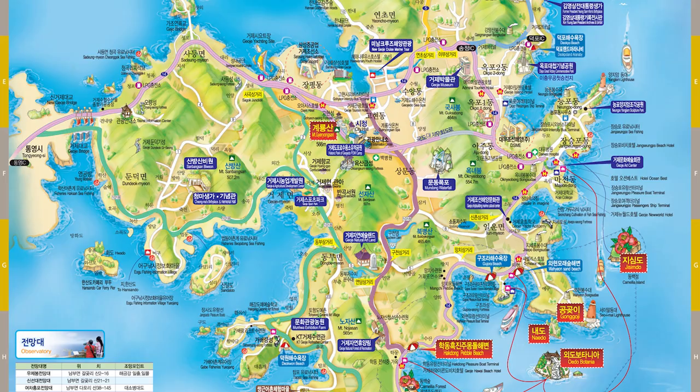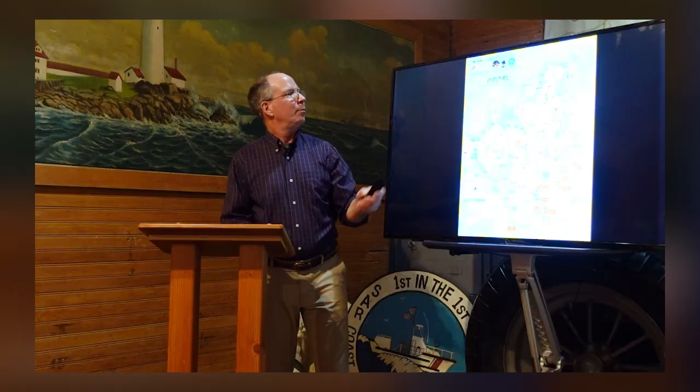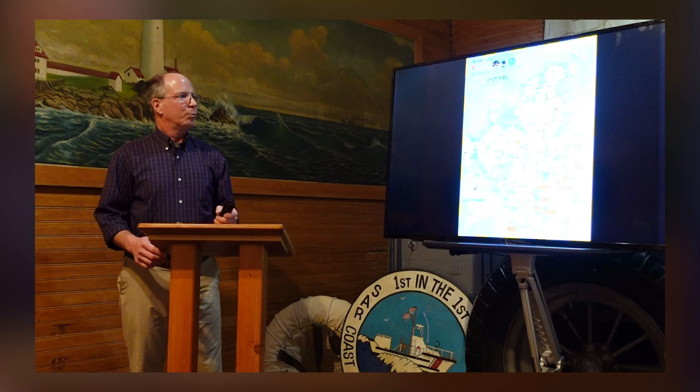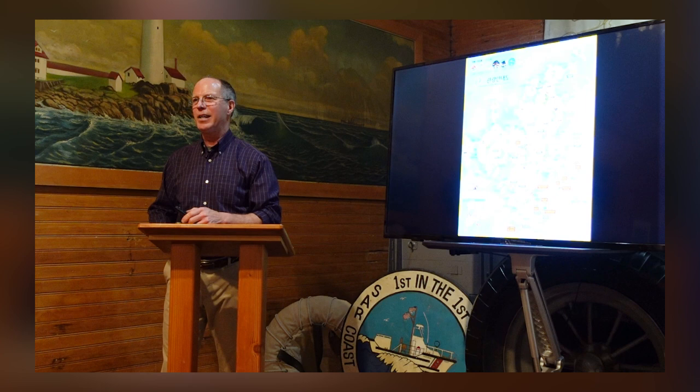It used to be almost a 4-hour drive all the way around to Busan. But then they built this really cool bridge, which I'll show you, about 15 years ago, and now it's like a 45-minute drive. This is probably the prettiest, well, the whole southern part of Korea is probably the prettiest. It just has more dramatic coastline. It's got mountains and bays. It's like Maine, but times 1,000. So it's just a particularly beautiful area.